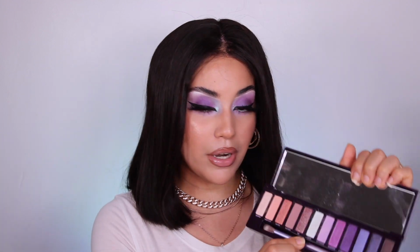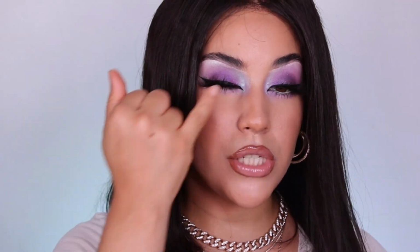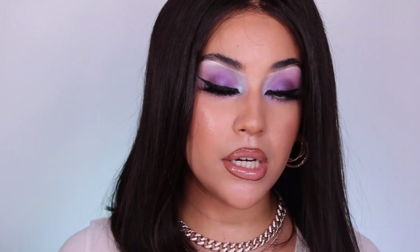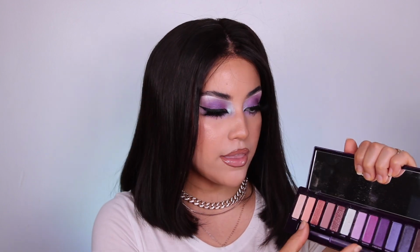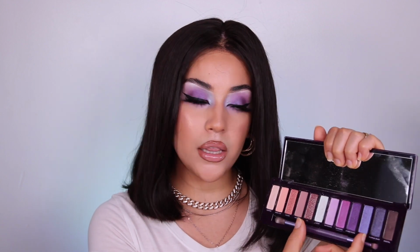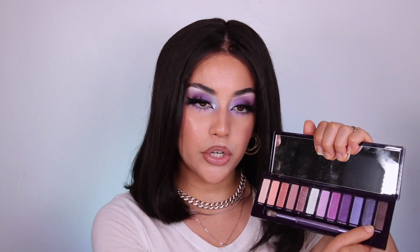But honestly, you guys, one of my favorite shades is definitely this one right here, which is Lucid. Lucid has to be my favorite shade, which I'm wearing right on the inner corners right here. It looks so beautiful against the purple. It's just so stunning. And then you, of course, have your little range of very nice neutral nudes right here. And then over here you get your pop of color, and then two darker shades at the end.